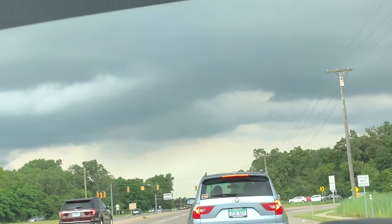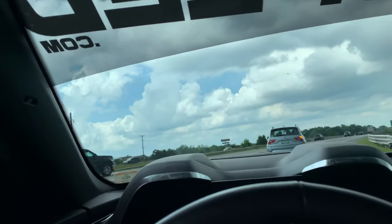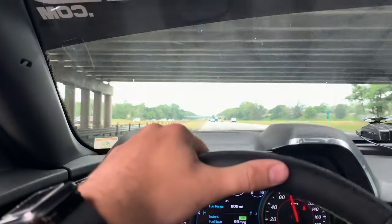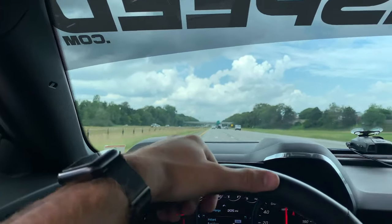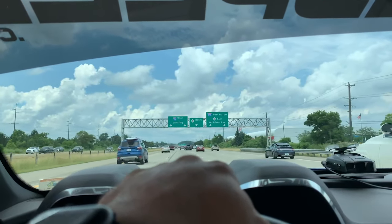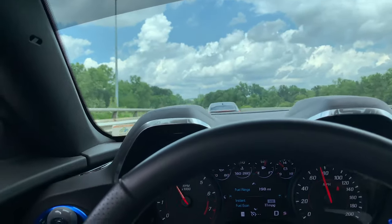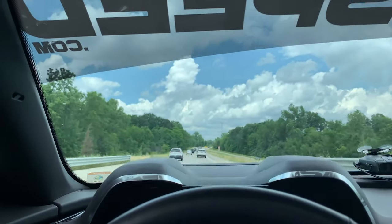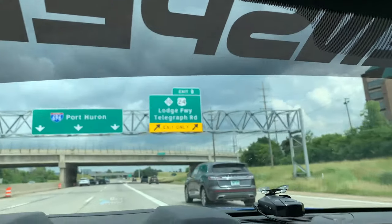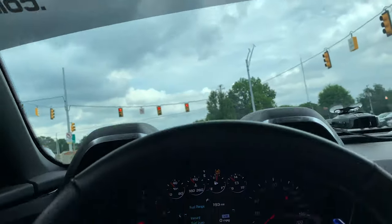As you guys can see, it's about to storm probably. See, we're almost there, and actually we missed the rain, so we got pretty lucky with that.